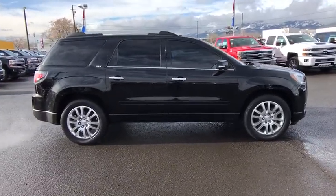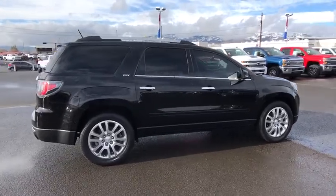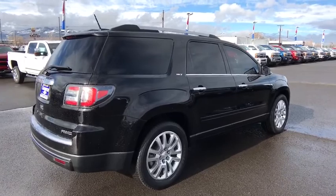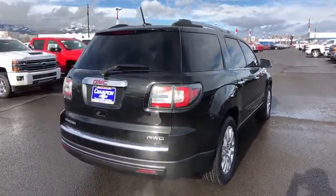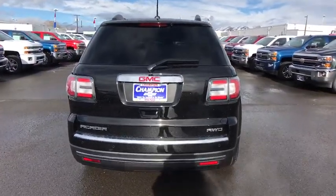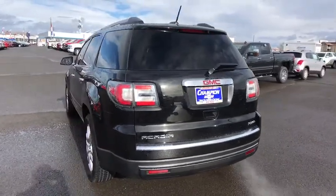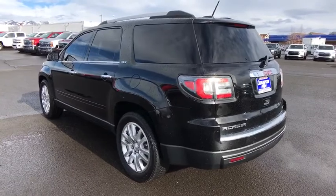Here are some of this vehicle's great options. Steering wheel audio controls, remote engine start, backup camera, power liftgate, anti-lock braking system, power passenger seat, keyless entry, stability control, traction control, all-wheel drive, leather-wrapped steering wheel, Bluetooth, power steering, adjustable steering wheel, aluminum wheels, four-wheel disc brakes, floor mats, cruise control, auto-dimming rear view mirror.